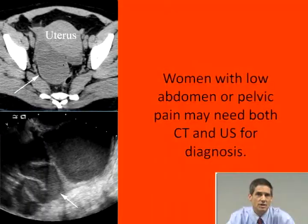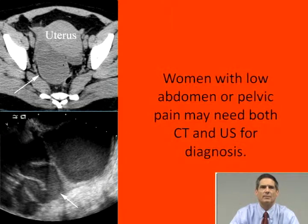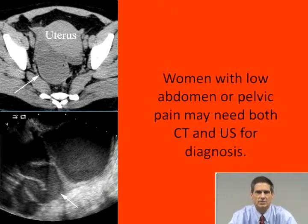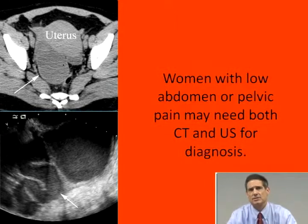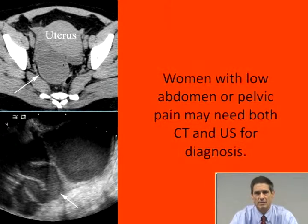So the first topic is women with low abdomen and pelvic pain may need both CT and ultrasound for diagnosis. Because of the proximity of the bowel, bladder, uterus, ovaries, and fallopian tubes, many processes result in low abdomen and pelvic pain in women. Often women will have either ambiguous or frankly misleading signs and symptoms because of the proximity of disease processes, and diagnosis can be elusive without performing either CT or ultrasound or both.